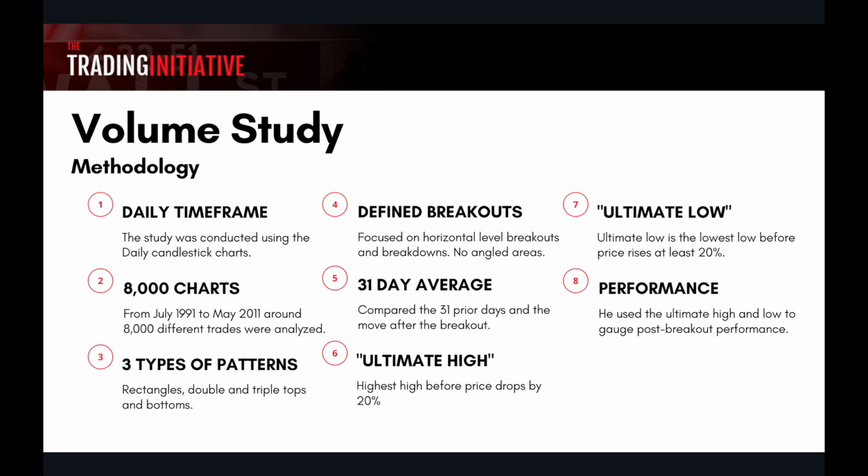Really quick, this is important. The study that he did does not encapsulate everything, and so I want to show you guys some of the pitfalls that maybe he overlooked with this study. So first off, it's 100% done on the daily time frame. So none of this is directly applicable to scalping. None of this is directly applicable to day trading. Now, I don't want to say it's not applicable. I mean directly, as in his specific study only dealt with daily candlesticks on the daily time frame.